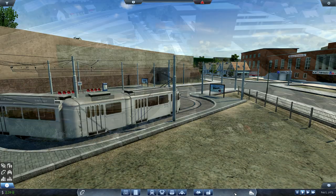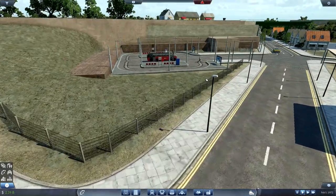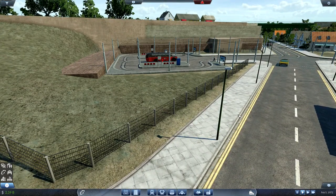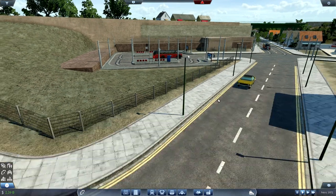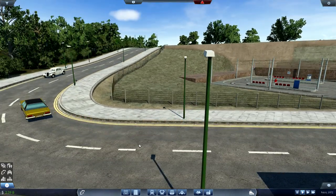Love it. We got an old bus there as well. I kind of like these for coaches though at the moment. We do need some new ones, and some newer ones do unlock. Yeah, fancy car there. Look at that.